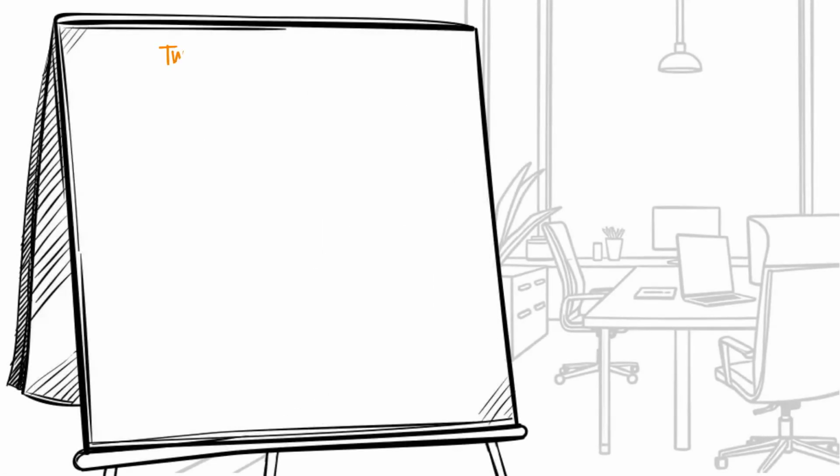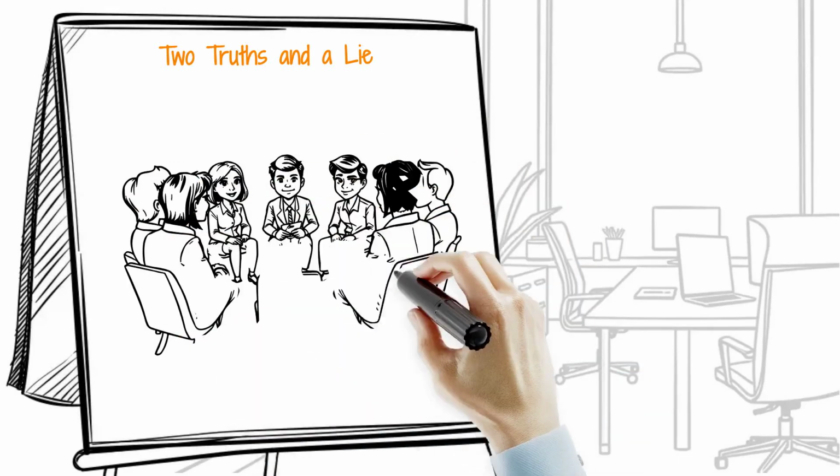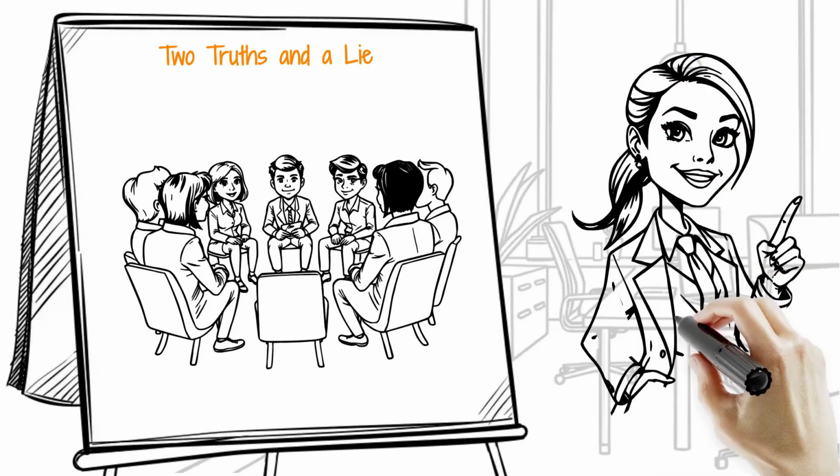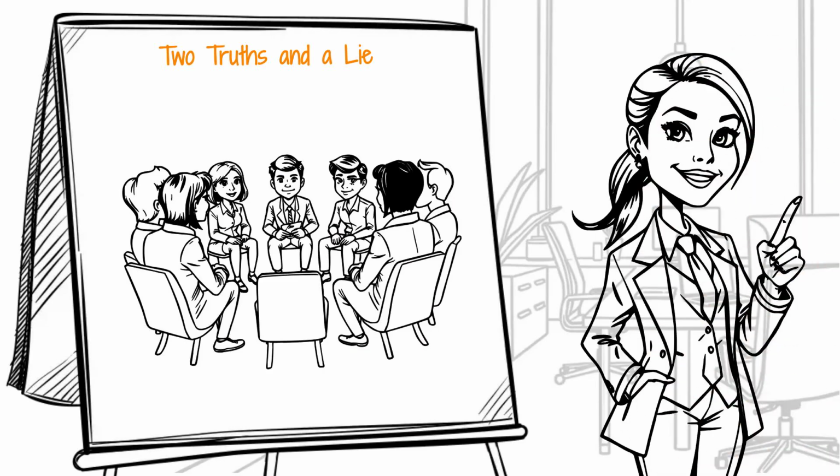The first icebreaker I love is 2 truths and a lie. It's simple, fun, and helps people get to know each other. Each person shares 3 statements about themselves, 2 true, 1 false, and others guess which one's the lie.